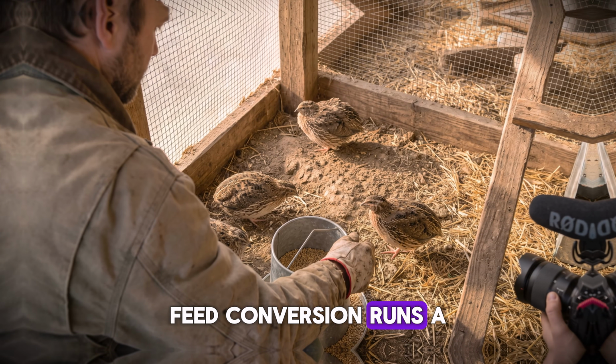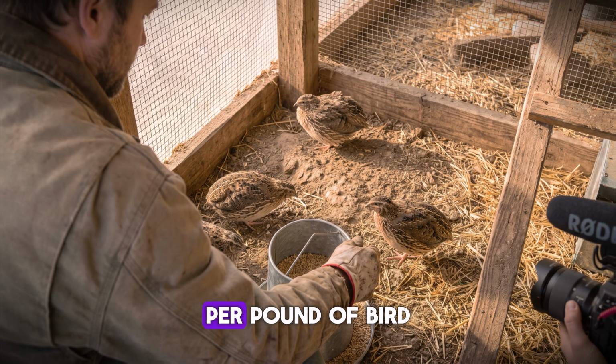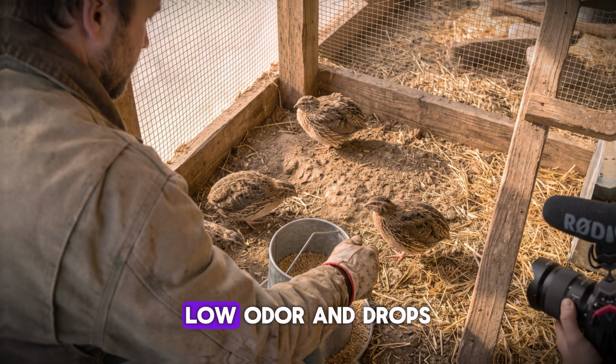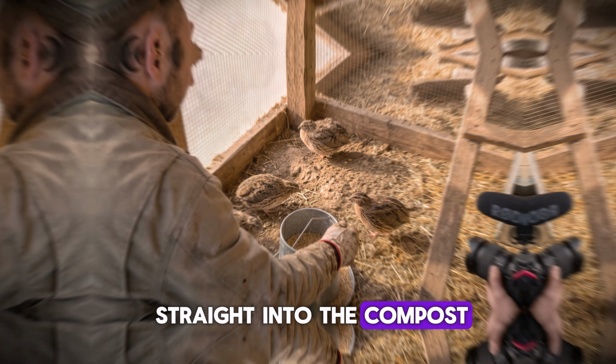Feed conversion runs a little under 3 pounds of feed per pound of bird, better than most chickens, and the manure is dry, low odor, and drops straight into the compost.